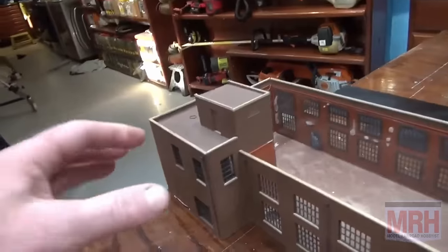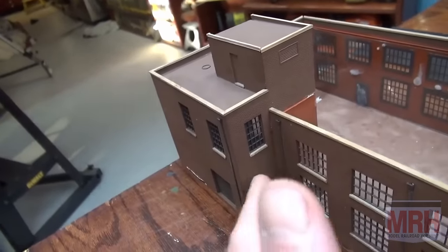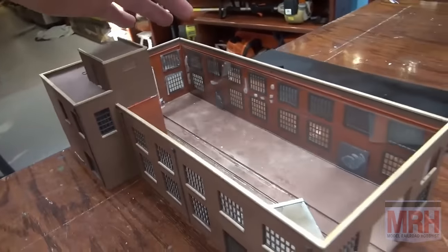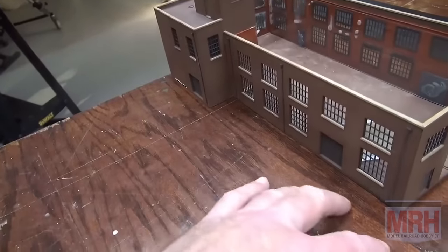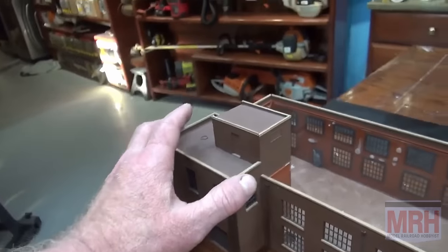But what I want to do is modify this part of the building, eliminating this outcrop of the building and making it more flush so that the building ends up being a simple rectangle. That'll allow more space between the building and the trackage for the service road to run next to the building. And yet it'll also change the aesthetics of the building a little bit.